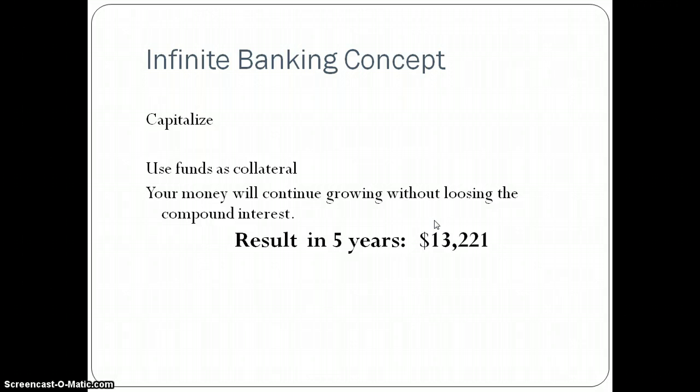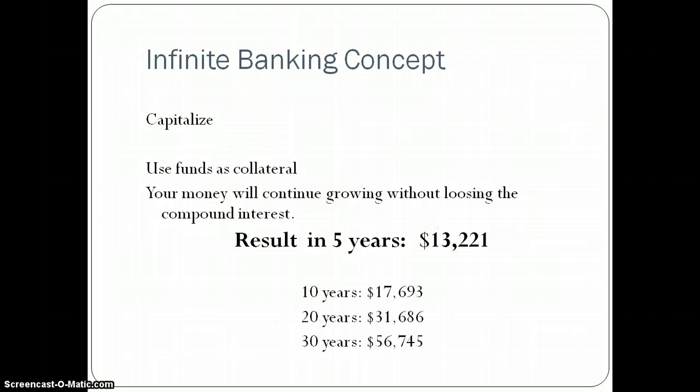If we would have gotten a loan, we were going to lose interest, and if we would have just paid cash, right now our account would have zero money, right? Well, now we have $13,000 that we didn't have before, and that is just in 5 years. In 10 years, if we keep that money on that account earning 6%, it is going to go to $56,000. So as you can see, we can recapture a lot of the expense.